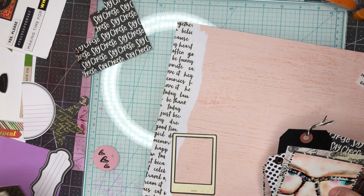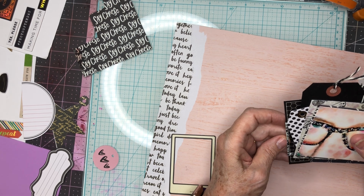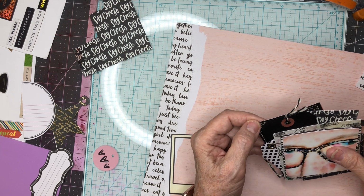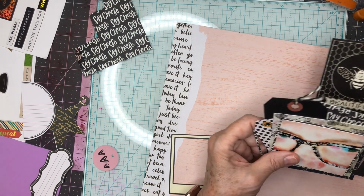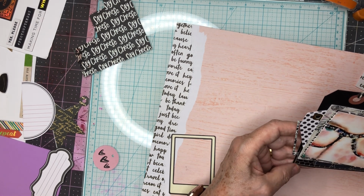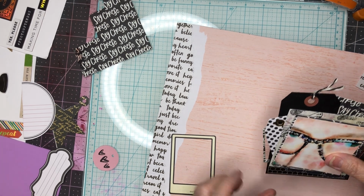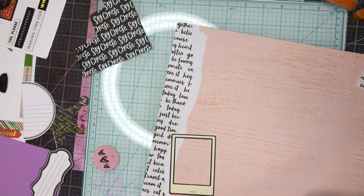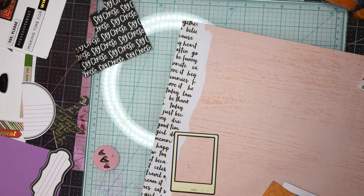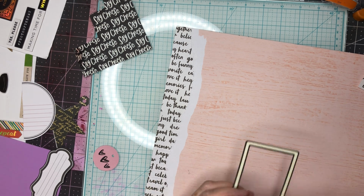I've also got this black piece. I may turn it on its side like that and let it show down at the bottom. I had another piece of that, and I used that as a very prominent title on the page, and I love that.